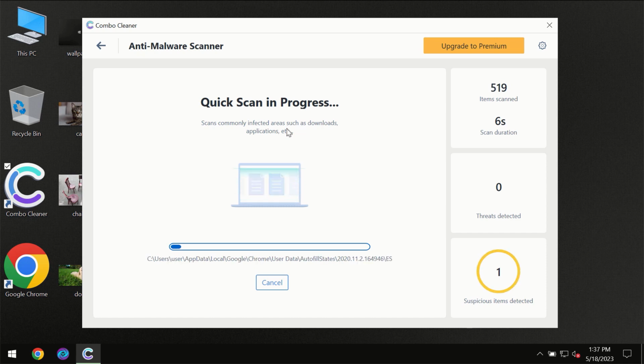But most likely, of course, the program should first of all update its anti-malware database, which is definitely essential for proper detection and removal of any malware. So don't skip that important step if Combo Cleaner suggests you update its antivirus database. Then the scanning itself will take place.